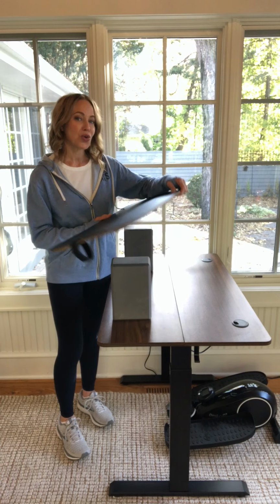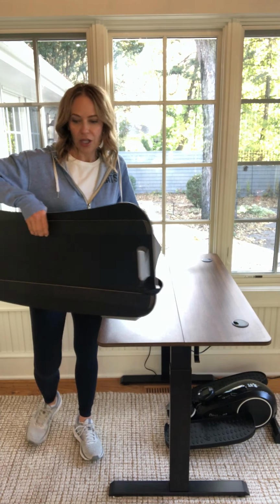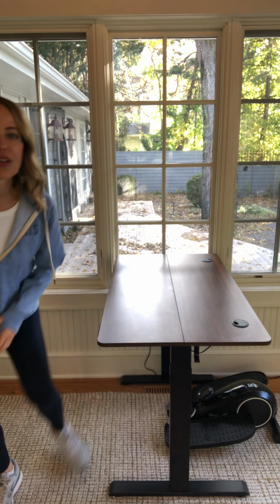Okay, so let me show you what I purchased. Let me get rid of this. Bye-bye yoga blocks. I'll use you later today for yoga. All right, putting all this down. Sorry to go off camera.